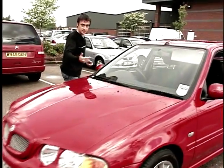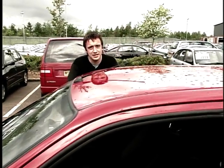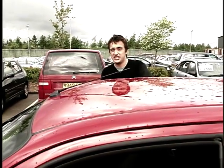And yes, you're right when you say it is trading on the MG badge, but think about it. What is a car manufacturer but a badge after all? I mean, don't tell me you really think the new Mini has anything in common with the old one, or a new Bentley anything in common with an old one. They don't, it's just a badge.